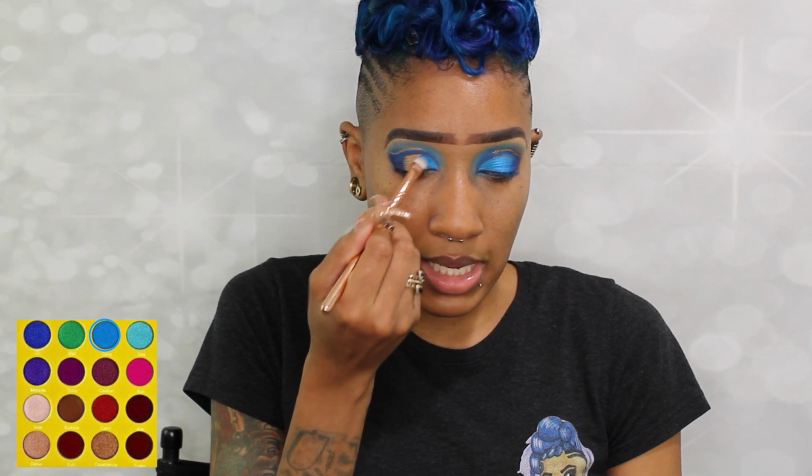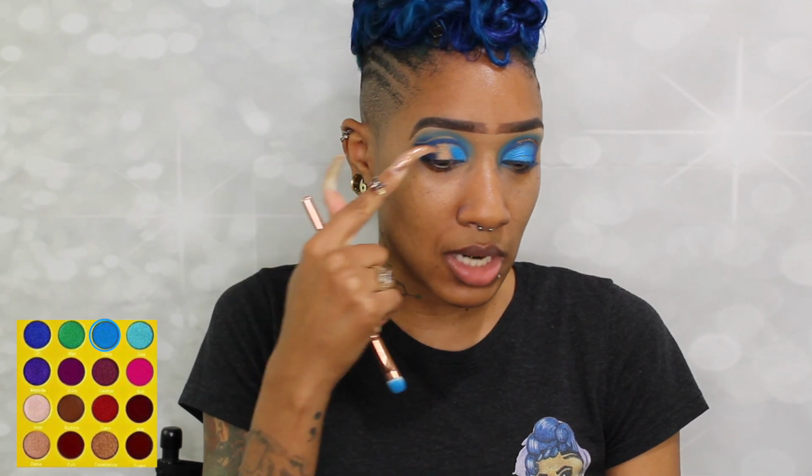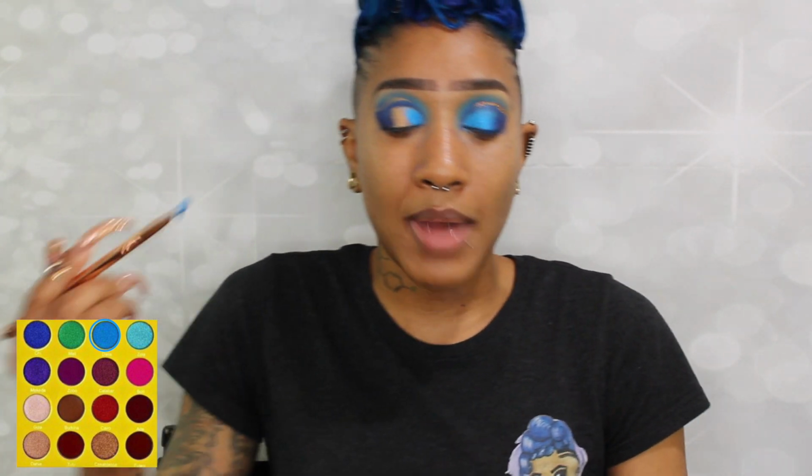Cutting the crease a little bit for that little accent is really annoying when you're not symmetrical, because you guys know my eyes are two different shapes, so it's gonna look different. And I have to sit there and cut the crease, trying to see, is that good enough? But it is what it is. It usually just works out. You can see I'm just packing it on and actually swiping, because you can. It's not a pressed glitter or anything. It's just a very, very beautiful shimmer.